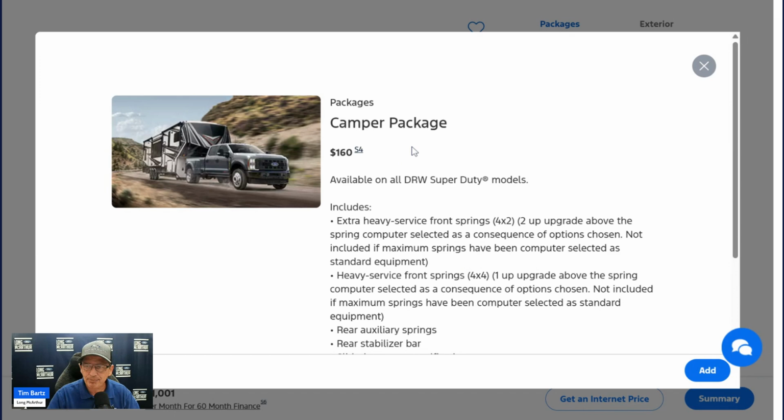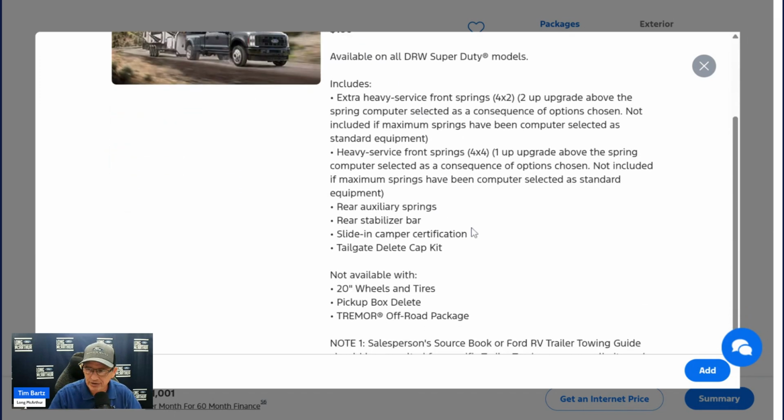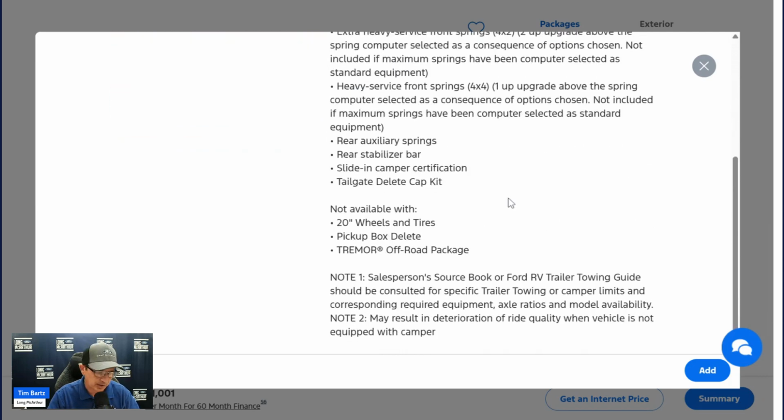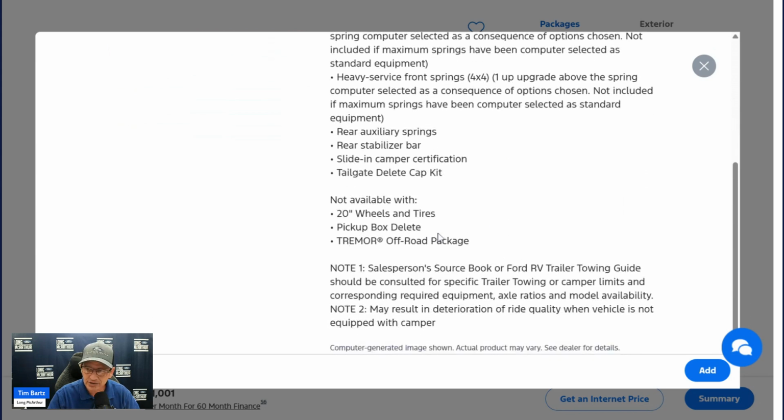Now let's talk about this camper package. It's $160 this year as well, and this package really hasn't changed from last year. It's the same as it was last year. So this is available. It says in here available on all dually Super Duties at the top there. So XL, XLT, Lariat, and King Ranch and Platinum dualies. And then also it mentions actually in here it's the XL, XLT, and Lariats, and then also King Ranch dually and Platinum dualies, is what it sounds like to me on that. So anyway, does say in here not available with the 20-inch wheels and tires, the pickup box delete, or the Tremor off-road package. So keep that in mind.